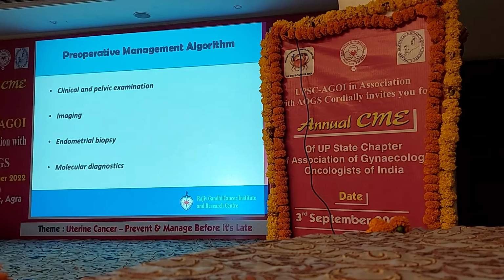To this gathering, how important cervical assessment is for a patient of carcinoma endometrium. So it is very important that you should put in a speculum and rule out that the cause of the abnormal bleeding, whether it is postmenopausal or otherwise, is not the cervix, not the vulva, and not the vagina, and that the bleed that we are getting is essentially from the endometrium.